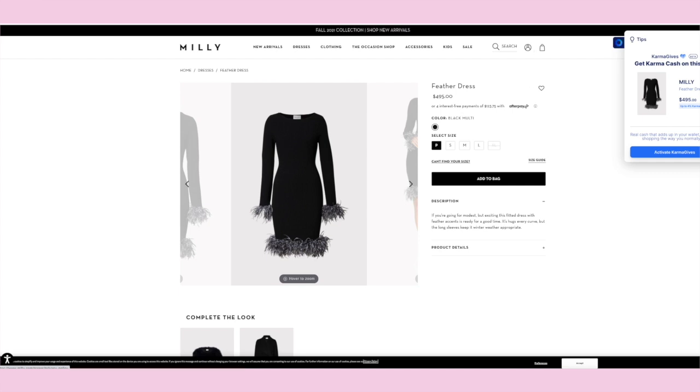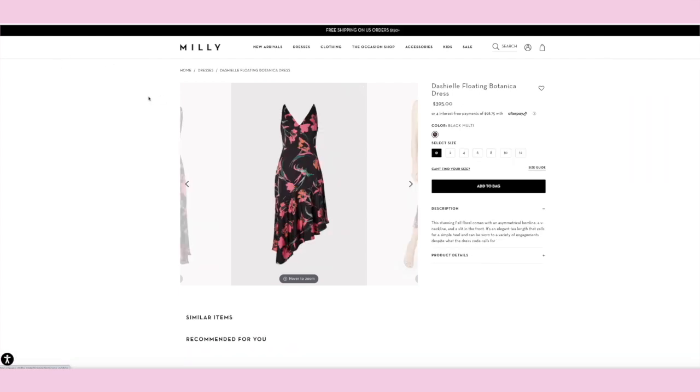And over here you will see that right here you can activate Karma and you can also save it to go back to. In case you don't buy it right now, you want to wait for it to go on sale, it will let you know if it goes on sale.